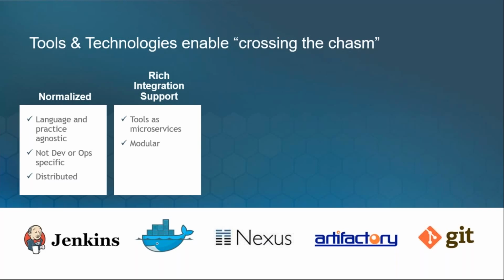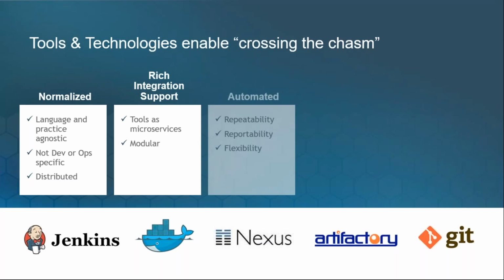And then, as we've noted, and as I think Jeff noted, if you take the movement from Rational ClearCase to Subversion to Git or distributed version control systems in terms of SCM, you'll notice that we have to be prepared to rapidly pull and replace the best of technologies and also support adoption of different technologies across teams. This requires rich integration support and a modular approach that I consider tools as microservices.